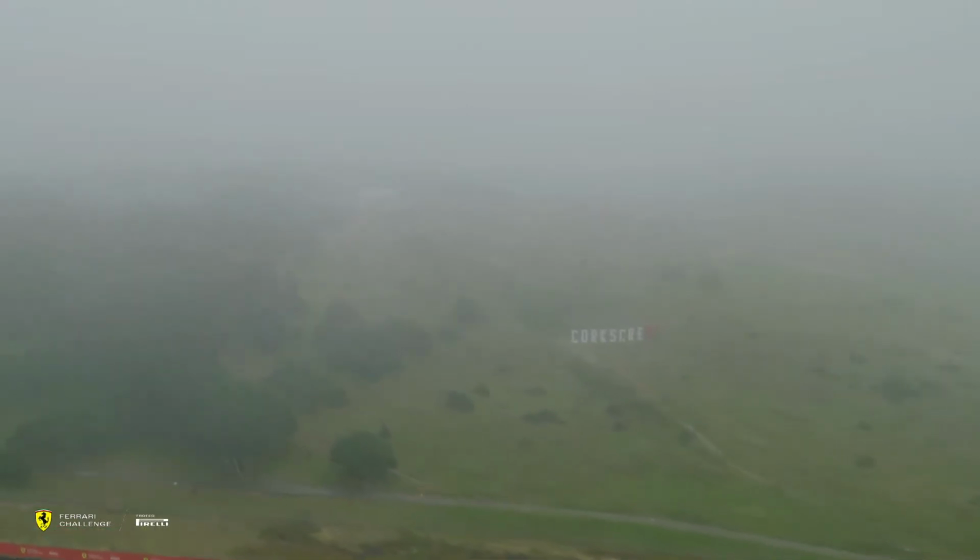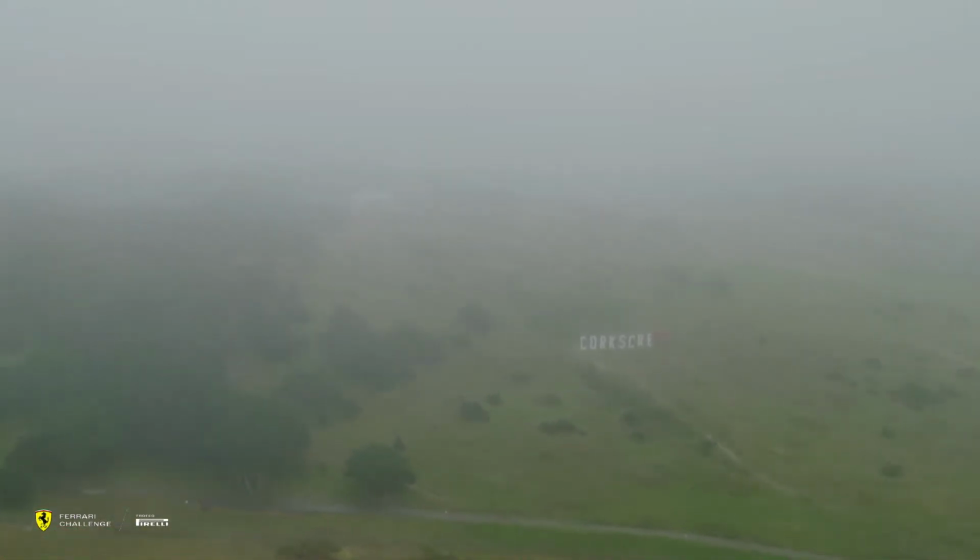You can barely see the W of the corkscrew, Tony, because of the mist. Yeah, drivers did really well. Like in Austin, we saw good action on track with the difficult conditions. Credits to Massimo Perina and his team Ferrari of Seattle.